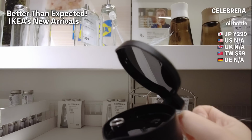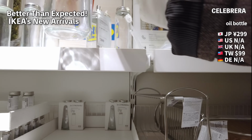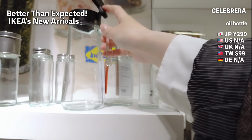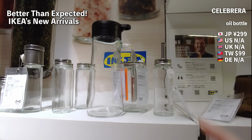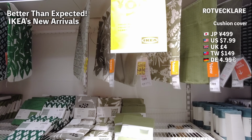If you look closely, you'll see the spout is lined with stainless steel. I assume this is to prevent corrosion and ensure a smoother flow of liquid. Just my guess. Now let's move to the fabric section.